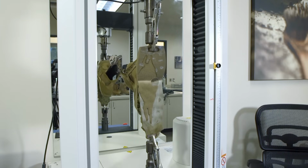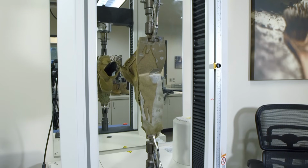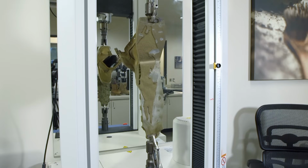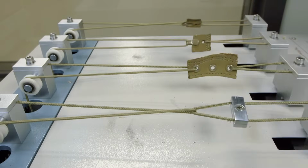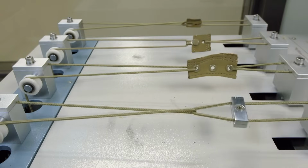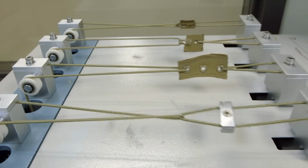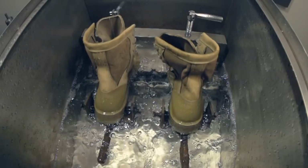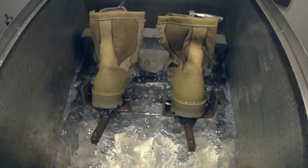First, they test the sole's bond to the boot bottom. It takes almost 115 kilos of force before the sole gives way. The laces and eyelets are jerked around over 15,000 times and still refuse to stretch or tear. Then the boots are dunked in water and flexed 100,000 times to simulate a tour in swampy terrain.